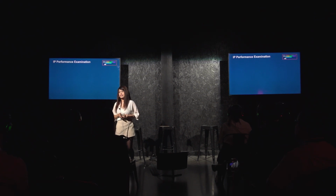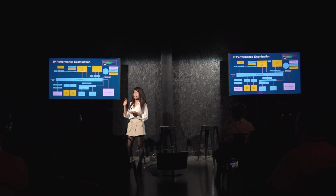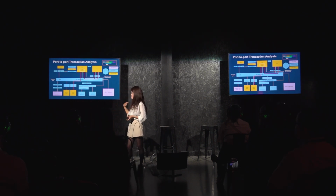Okay, and the next is IP performance explanations. When the IP vendor provides their IP, if they cannot provide a sample chip but can provide the RTL code, we can see the report from the iProfiler to check if they meet what they claimed before. Also, our client can do port-to-port transaction analysis, for example, CPU to SRAM, NPU to CPU, to see the bandwidth and the latency.